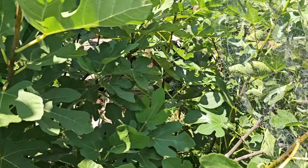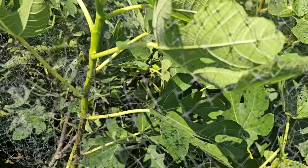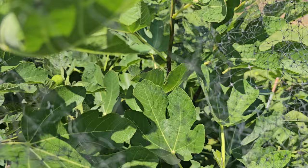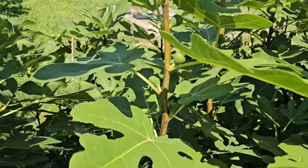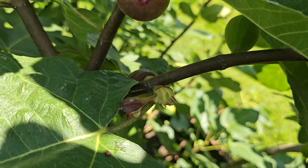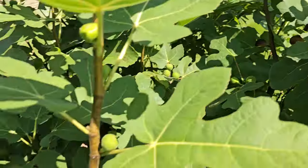I put a net on the top, so he doesn't prefer to fight conventionally. It's not conventional warfare. He prefers guerrilla warfare. He goes under the net and climbs the tree and breaks everything up. You would think that maybe he would get caught in the net and be discouraged, but he's not. Here you can see the remnant of another fig that he devoured and left a remnant. I see figs on the ground where he's left pieces.